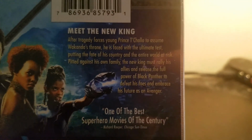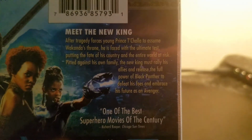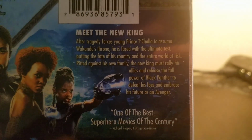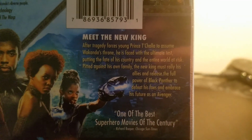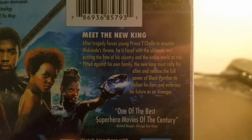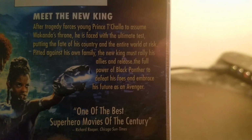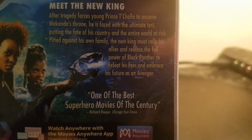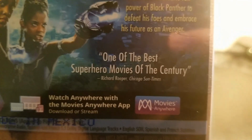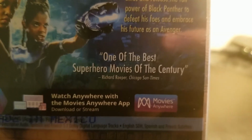Meet the new king. After tragedy forces young Prince T'Challa to assume Wakanda's throne, he is faced with the ultimate test, putting the fate of his country and the entire world at risk. Pitted against his own family, the new king must rally his allies and release the full power of Black Panther to defeat his foes and embrace his future as an Avenger. We're hearing from Richard Roeper, Chicago Sun-Times: "One of the best superhero movies of the century."